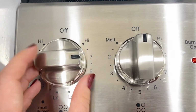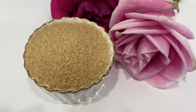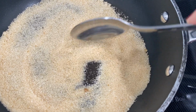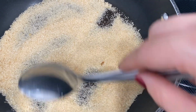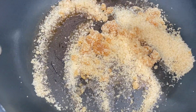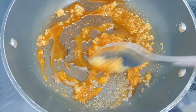Now I'm going to teach you how to make the caramel for this dessert. It is so easy. You're just going to need brown sugar, a nonstick pan, and you are going to add the brown sugar. You have to pay a lot of attention until it starts melting, and you want to stir it consistently until the caramel starts to form. And then you have to be very careful because the caramel is going to be very hot.